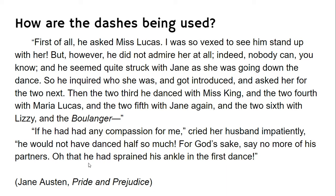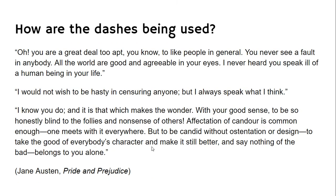I think there can't be any doubt here that this is an interruptive dash, where Mr. Bennet cuts off Mrs. Bennet as she continues to wax eloquent about this dance. Finally, let's take a look at this conversation between the fabulous Elizabeth Bennet and her sister Jane.